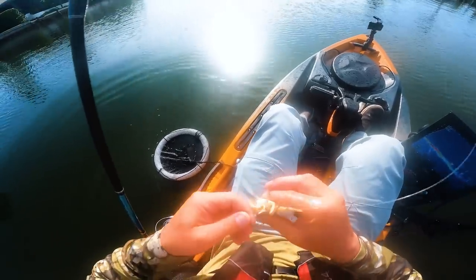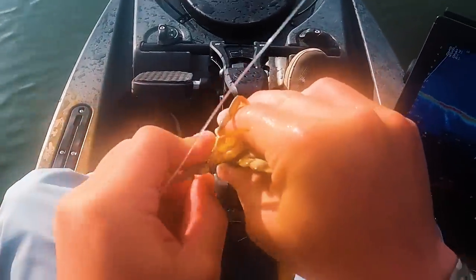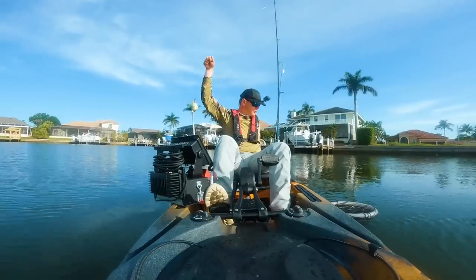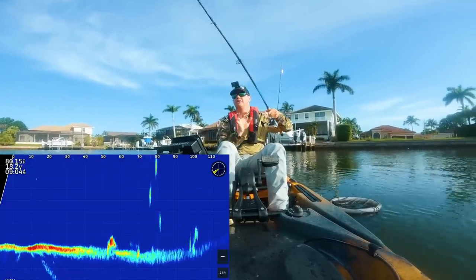Ouch, ouch, he's sharp. Don't know if my head cam's showing this, kind of just go in the corner of the crab. Kind of wear a hole past that barb. And there you go, look at that bait. Crab fishing for tarpon. All right, so right now, 60, 70 feet, it is loaded.